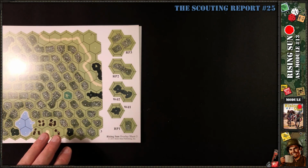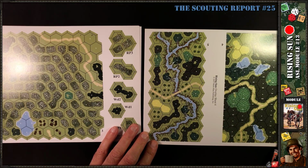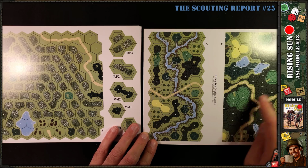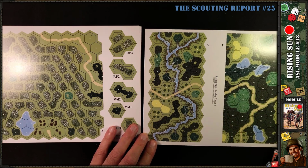Sheet 4 has, I guess that's like a quarter board overlay, large stream, and either jungle or woods with some brush hexes and marsh or swamp, depending on what theater you're playing in.